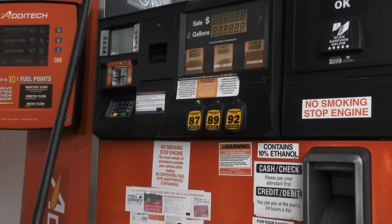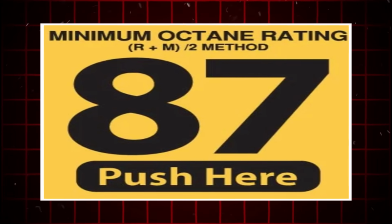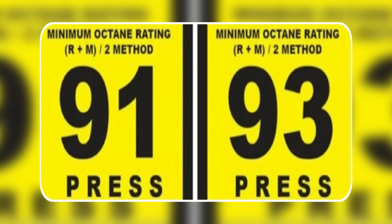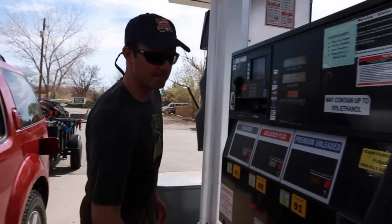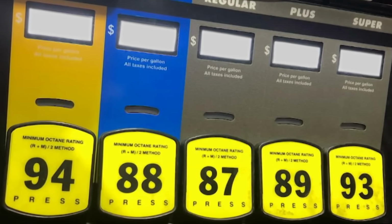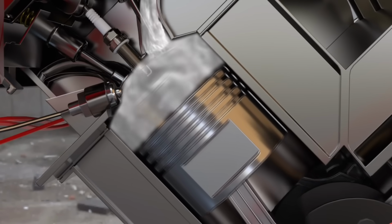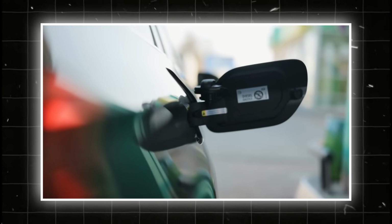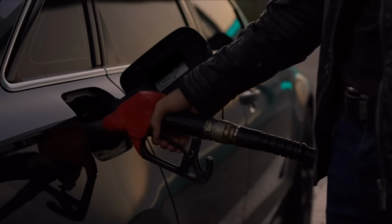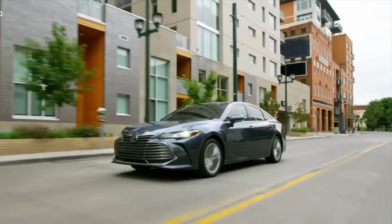In the US, most pumps give you three main choices: 87 octane, which is regular, 89 octane, which is mid-grade, and 91 or 93 octane, which is premium or high-test fuel. Now, these octane numbers tell you just one thing: how resistant that fuel is to detonation or engine knock. And let's clear up one of the biggest myths right away. The idea that a higher octane number means the fuel has more energy, which gives you better gas mileage or more horsepower. That's completely false.